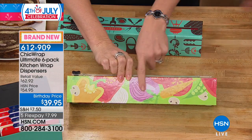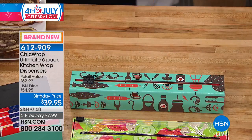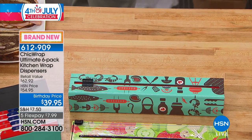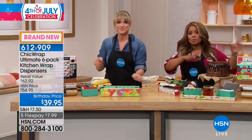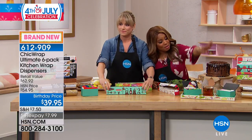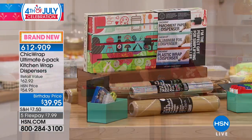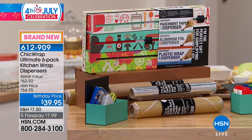Little onions and cucumbers on there. They're bright, they're cheery, they give your kitchen personality. That's what makes them so giftable. Not only are they already filled with the parchment paper, the aluminum, and of course the plastic wrap, but we're also giving you all the refills. So we're setting you up for some tremendous success. These are things that we're using every day.